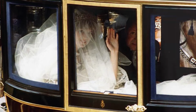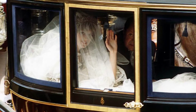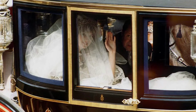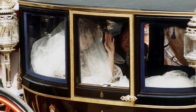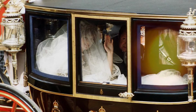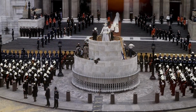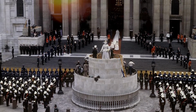There are a few moments more anticipated by the public than this one. Here, Princess Diana arrives at St. Paul's Cathedral and everyone finally got to see her dress. How Diana managed to fit all that taffeta into that carriage, only she knows. When the bride stepped out of the carriage, she revealed a 25-foot-long train and veil. This was absolutely breathtaking.